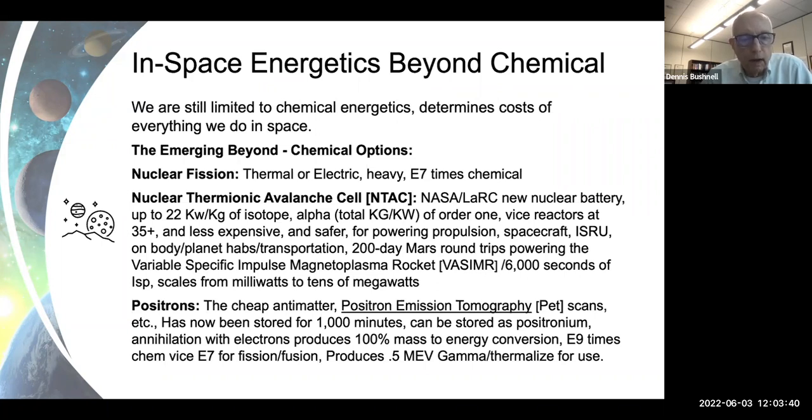Beyond this nuke battery is positrons. These are anti-electrons. It's the cheap antimatter. When you have a PET scan, those are positrons. We can store it now. And when it's annihilated with electrons, it produces 100% mass energy conversion, not 8% like fission. So it's 10 to the 9th times chemical, and produces half an MeV gamma that we can thermalize. Next chart, please.